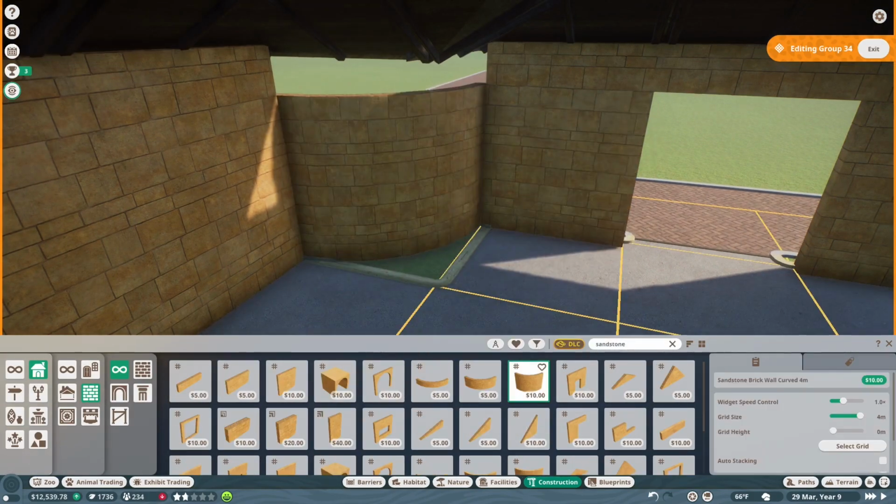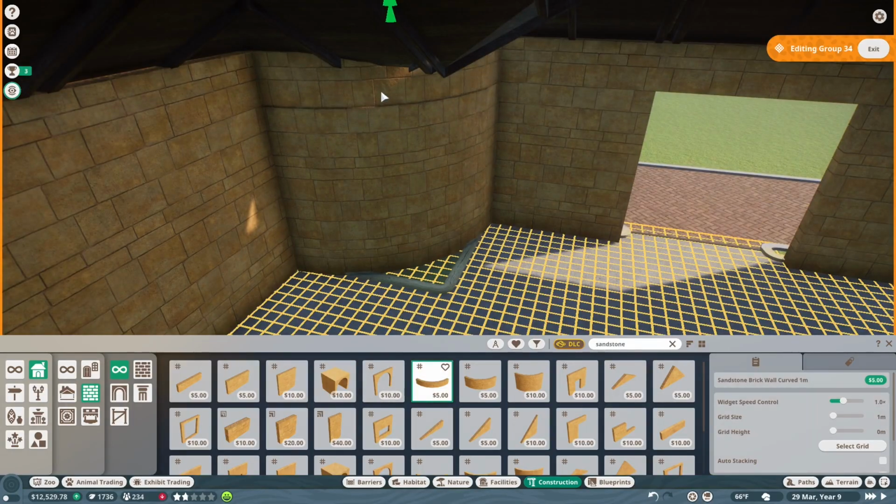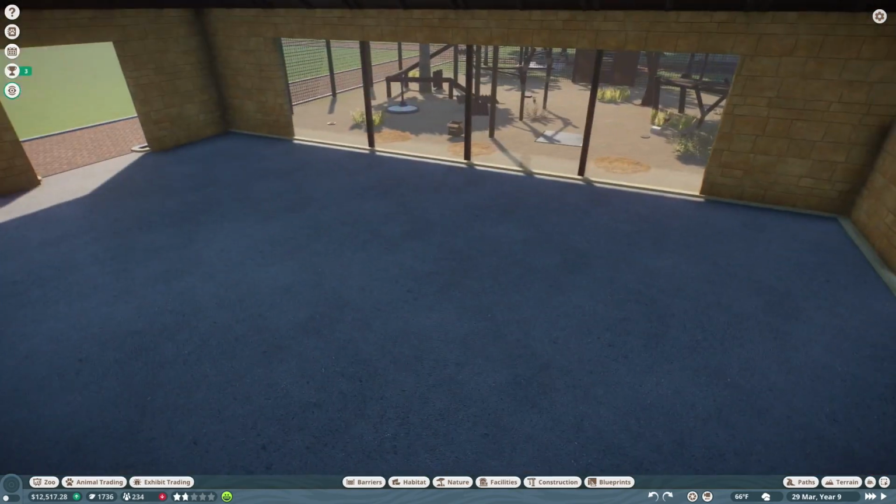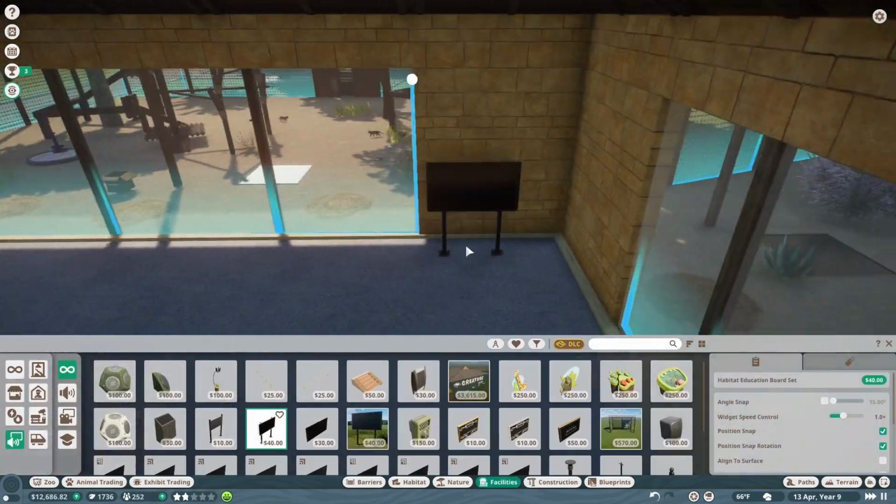But something I did want to try here is I tried to put in this little curved bit, and then I realized it looks kind of weird from that angle. So I change it back, and then I put in those things.